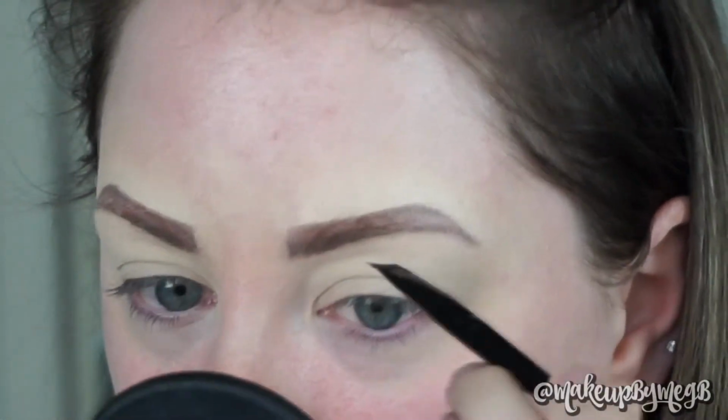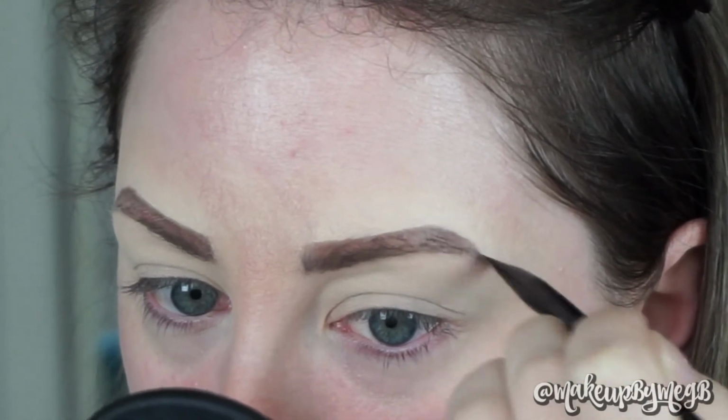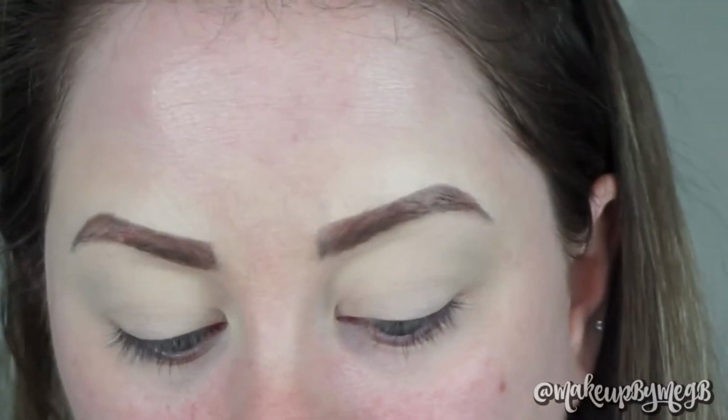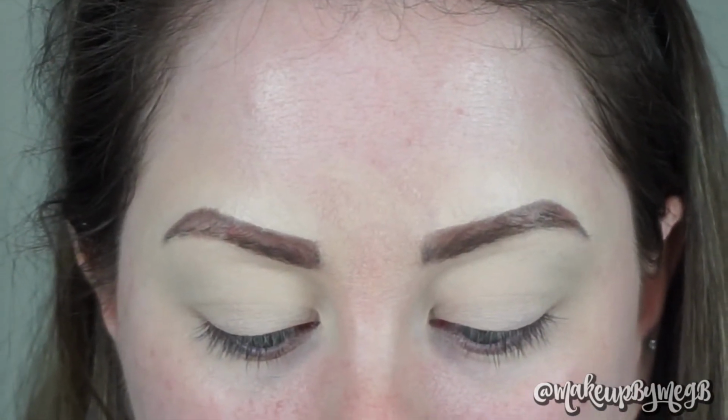So I'm not worrying about having to sit there and draw them on and have them look perfect. So take 2 with this. I really liked how it looked the first time. You have to build it up. If you have bald patches like I do, like my arches are where I have no hair, you do have to build it up in layers because it can look a little bit opaque if you work with very little product.